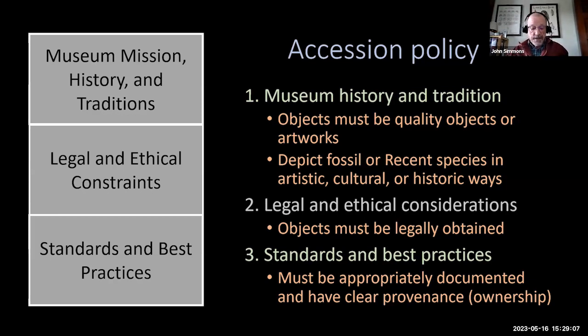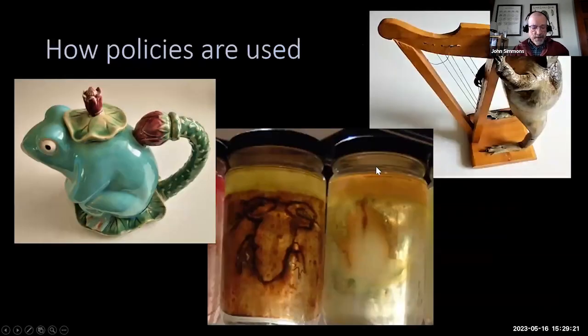By provenance, I mean a clear history of ownership to make sure that the museum does not inadvertently acquire an object that has been stolen. So that's pretty straightforward. That's pretty simple. We can write that policy pretty well, but how will we apply it in practice? So we're going to consider three objects that have been offered to the museum for accession and decide whether we should accept any of these for the collection.